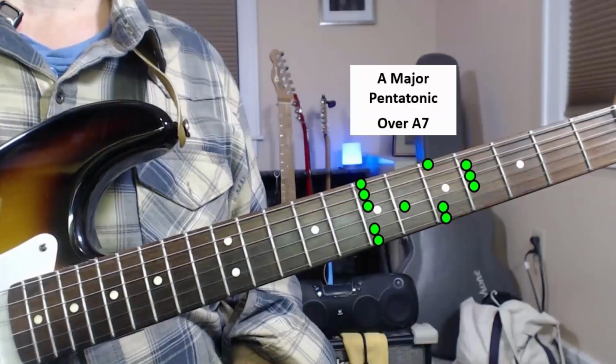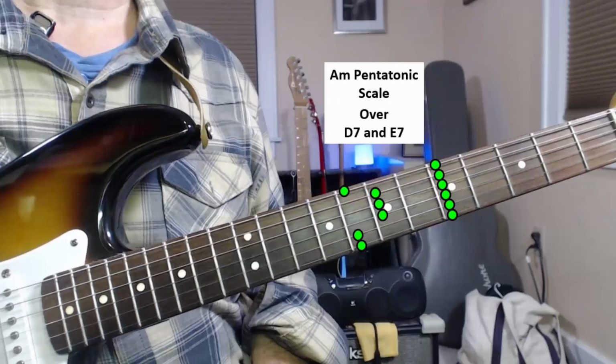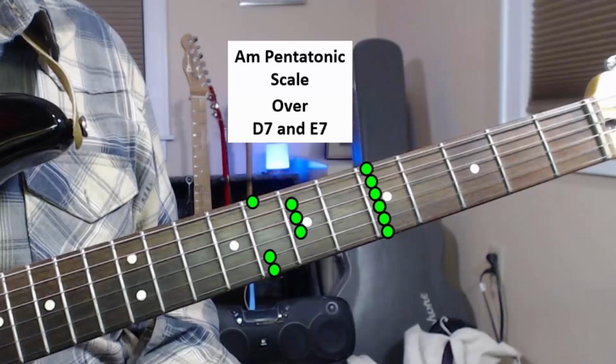But if you're a little more advanced, you might try playing chord by chord and mixing the major and minor blues scales. For example, you could play an A major pentatonic over the A7, and you could play an A minor pentatonic over the D7 and the E7, paying special attention to the notes in those chords.